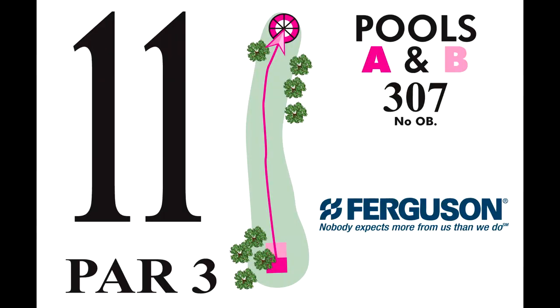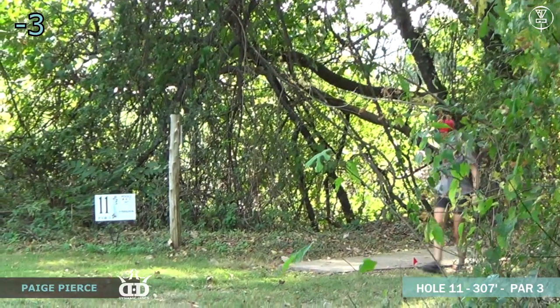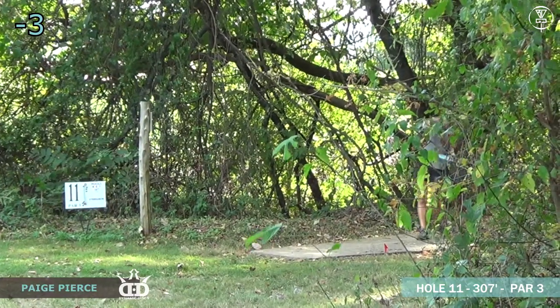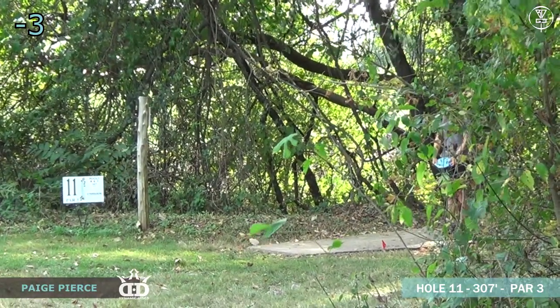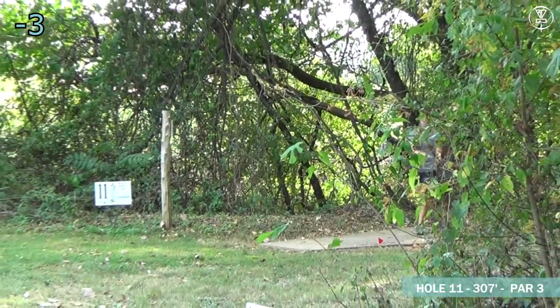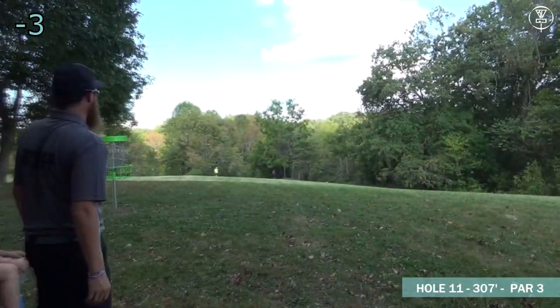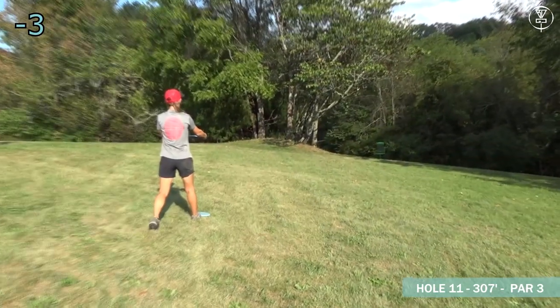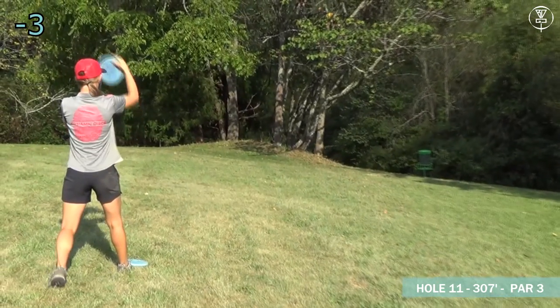Moving on to hole number 11, one of the shorter holes on the course. It's 307 feet. Basically, this is a good hole for a lefty. So a flick would be a common play here, or maybe a turnover backhand. Looks like Paige is going to be opting for the turnover. It goes downhill and to the right. She didn't quite get a skip there. She's down there on the putting green.